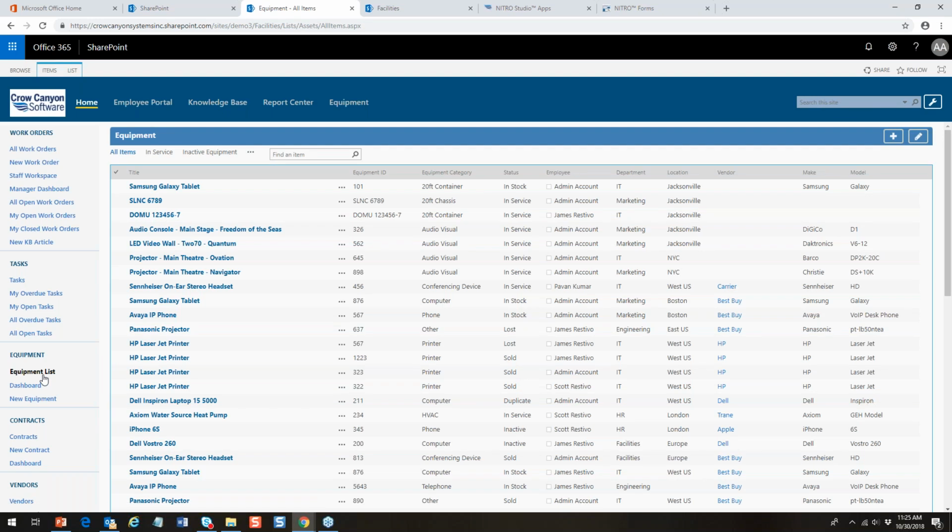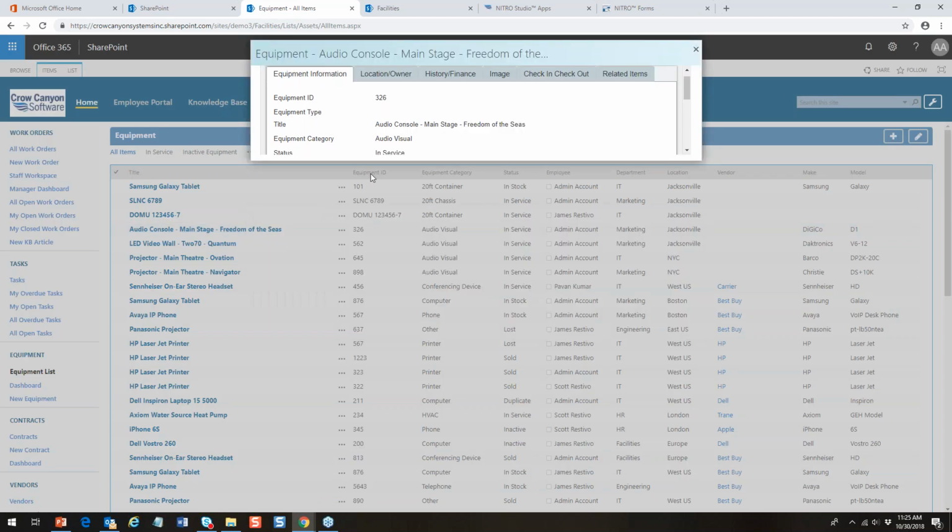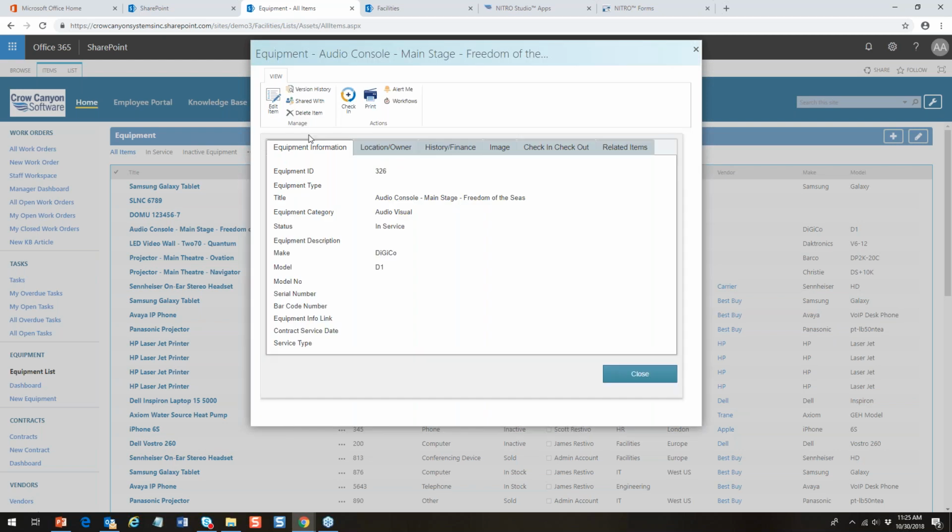Okay. So we have a list of equipment right here. It can have any amount of information you want on it. Let's go with this one right here. I don't know, something, whatever this is. And it doesn't really matter, because equipment is equipment in the sense that it's a list of what information we have about it, what type it is, what's the category, is it in service or not in service, make, model. You can have links over to vendor sites and information online.